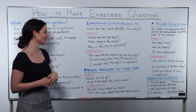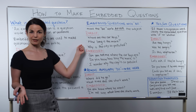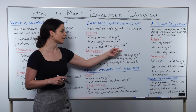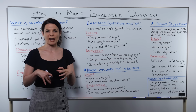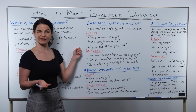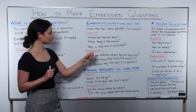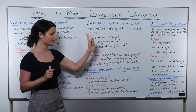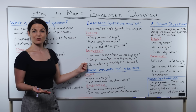One more example of this. Why is the city so polluted? Polluted means it's filled with maybe dirt, trash, poor quality air, and so on. So why is the city so polluted? Again, we have this be verb here, and here's our subject, the city. So here's a sample embedded question.